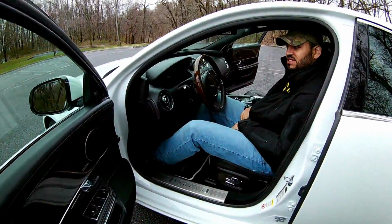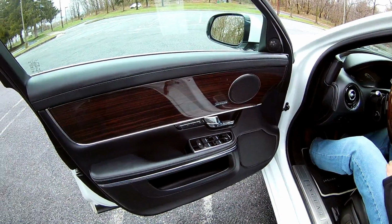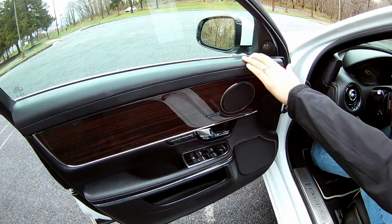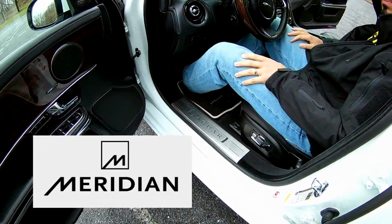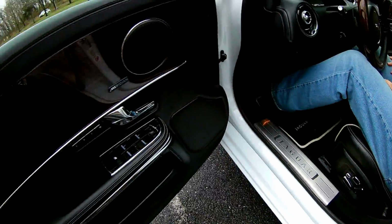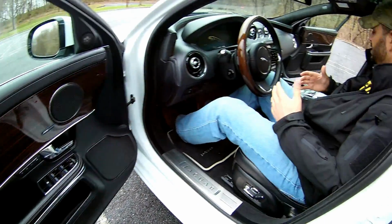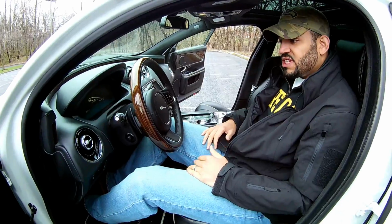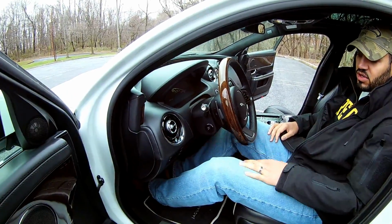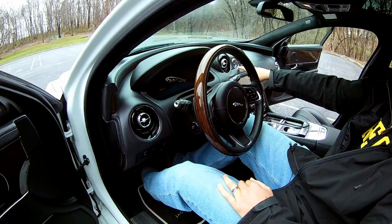All right guys, this is the inside. First thing you'll notice on the door, you've got nice wood paneling, nice bit of chrome on there, stitching. You've got leather, Meridian sound system, beautiful clarity. Get the door sill there, very nice. But with the interior, your first impressions, you see class, you see sophistication. Everything from your air ducts to you still have an analog clock up here right in the middle.